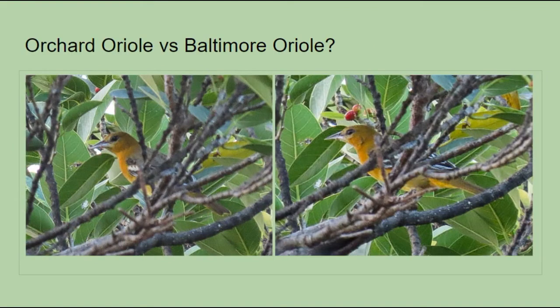Okay, this one is Orchard versus Baltimore Oriole. I'm really not sure. The photos are really grainy and bad, so I do apologize, but this bird was super far away, really far away, but I got these couple of photos of it. I don't know for sure if it's an Orchard or a Baltimore, so hard to tell, but I'm not gonna give it away. It's a surprise. We'll talk about that a little bit more in a minute.